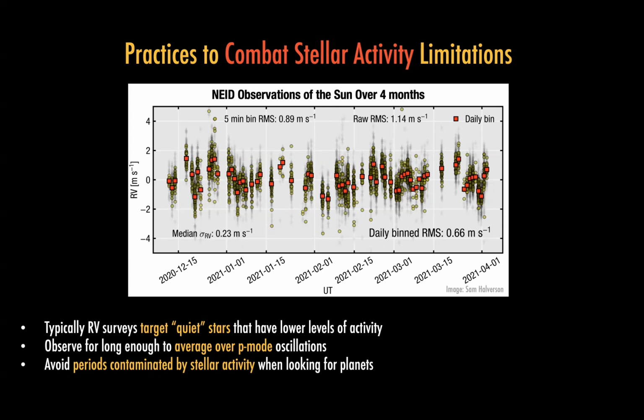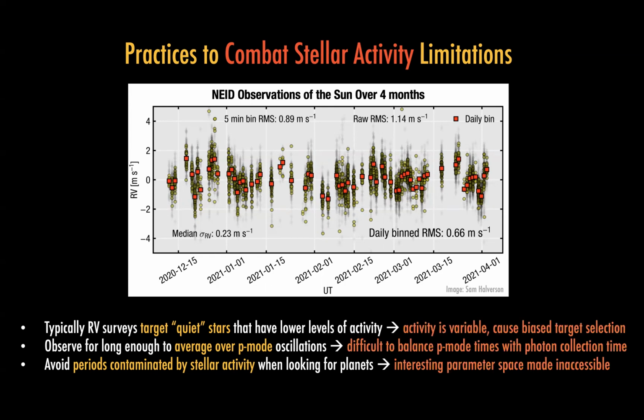However, these all bring their own limitations to the planet search landscape. So when one tries to target quiet stars, as we said before, activity is variable. And so a star that is quiet at one time might not be quiet at a different time. This also causes biased target selection for large surveys. As we try to average over P-mode oscillations, it can often get tricky to balance the P-mode times with photon collection times, because you want to fill up your pixel wells with about the same number of photons every time for a given star.